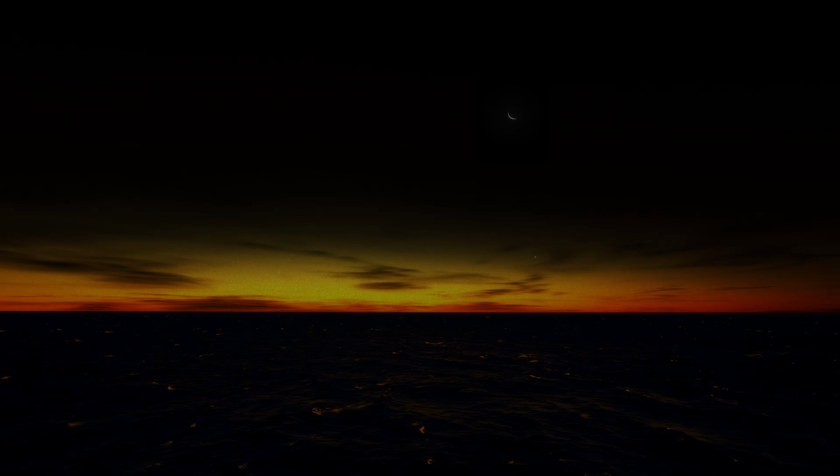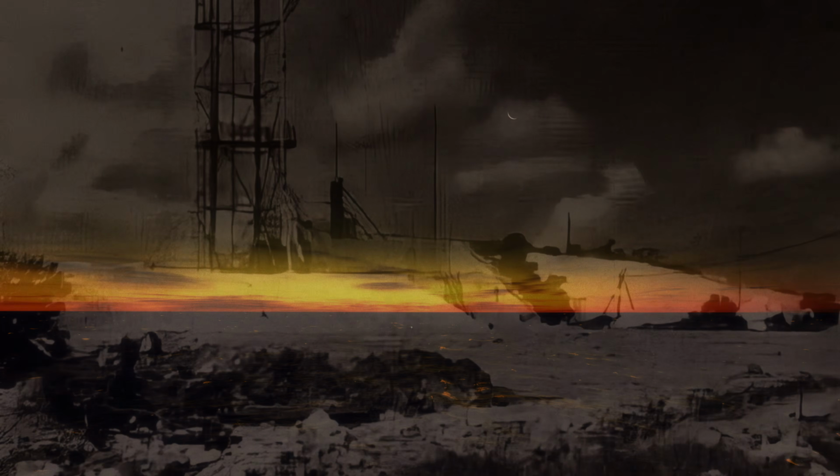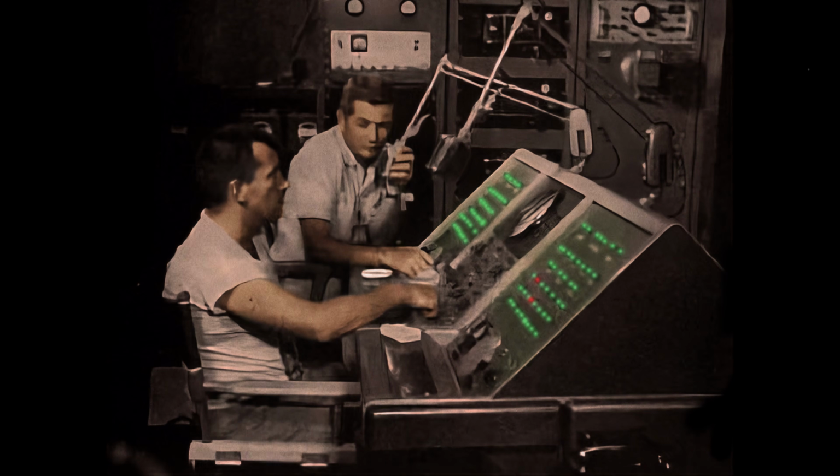It's a warm morning on the Pacific island of Bikini Atoll. The sun sits below the horizon where its warm glow paints the sky. 3 men sit in a bunker beneath the coral's sand. They look closely at a wall of lights. All but 2 are green.